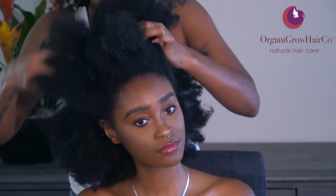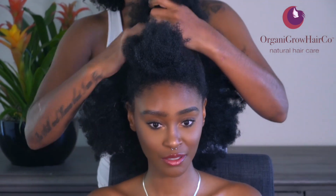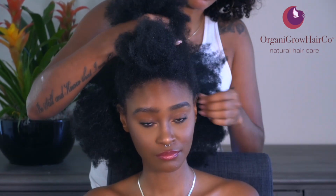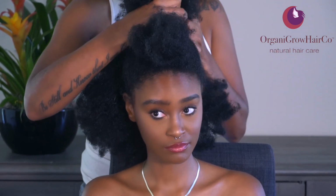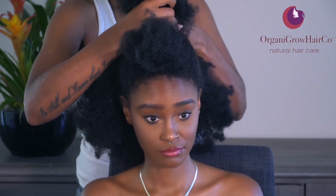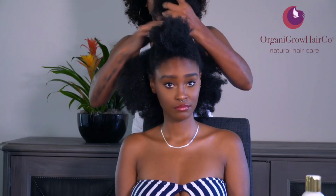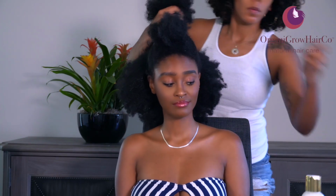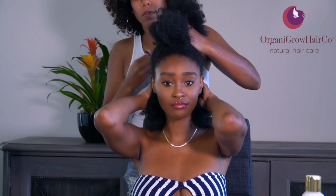And it doesn't have to be perfect because you're not going to see any of the parts unless you really want to define the parts. But this, again, is a nice, easy, quick way, so that way you can maintain it. If you want to take it out, you still have an option to wear it out or throw it out if you want to. Once you super define it, it's usually got to be a wash situation afterwards.